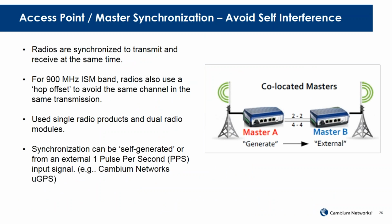The CNReach can also support synchronization. So this is the ability to put multiple access points on the same tower or in the same geographic area and make sure that they are synchronized or timed to transmit and receive at the exact same time, so that I can make sure that one access point is not talking while another one is meant to be listening. So everything is synchronized. We use the Cambium UGPS as a sync source, which receives a very precise 1 pulse per second signal from a satellite, and then provides that precise timing to all of the APs in the network.